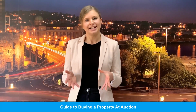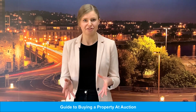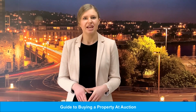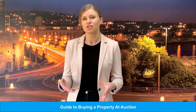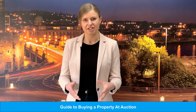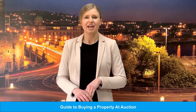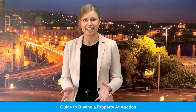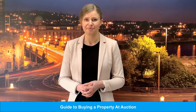There will be an auction legal pack available for you to view. This will give you all the information on the property that you would need to purchase it. This is the information that in a private treaty sale, your solicitor would usually obtain after the offer has been accepted. With auctions, you have all of that information before you place a bid. If you don't understand the legal pack, or if you are unsure about anything in it, make sure that you ask your solicitor to look at it for you.